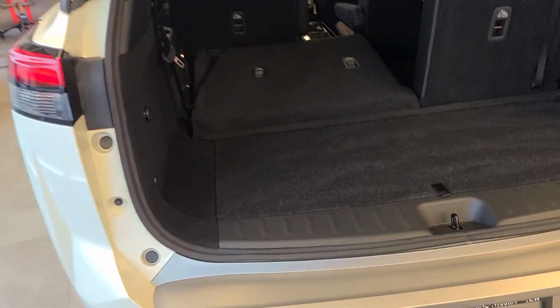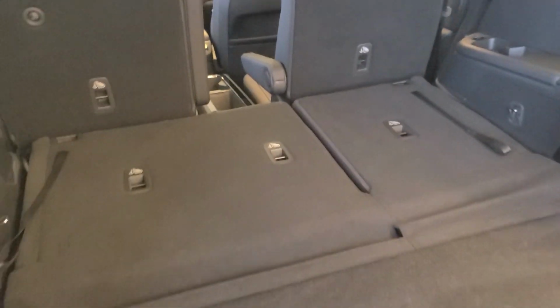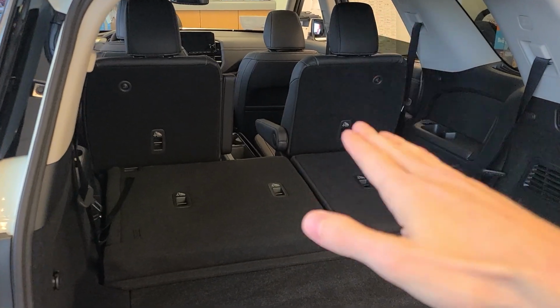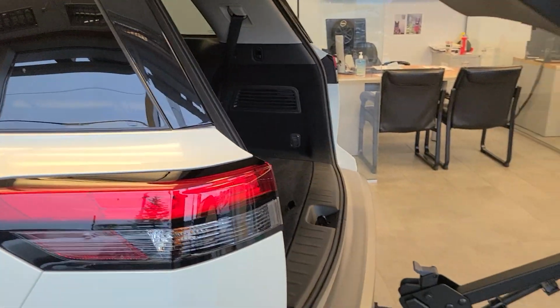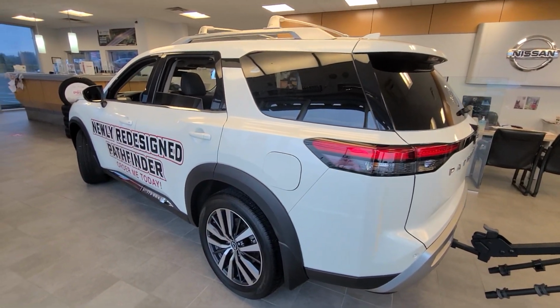We've got the back area. There's a little bit of storage space underneath this panel here. Fairly big pocket underneath there that you can get a bunch of stuff in. And of course, if you have all the seats folded down, you just get a bunch of extra storage space back there too. So lots of space back there if you need it. And of course, the middle row there does fold down as well. Give you a full view of the side of it.